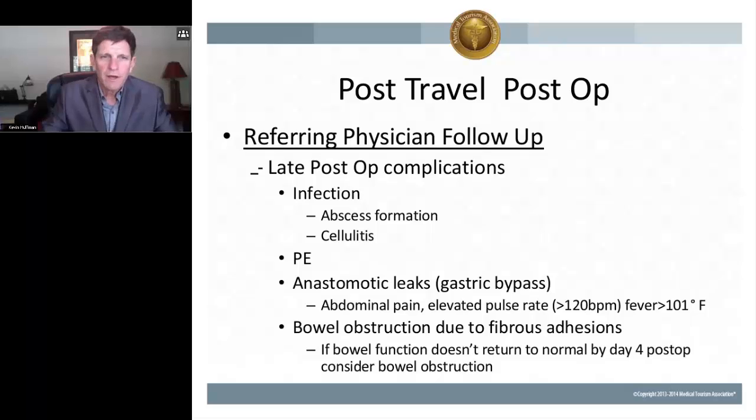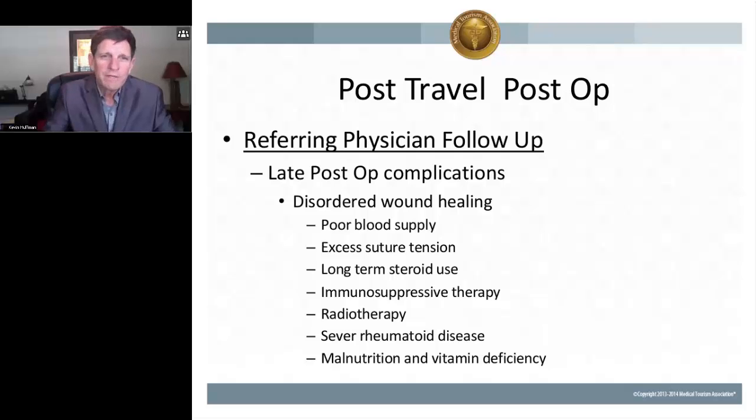Postoperative, when to follow up. These are important things to keep in mind. I don't want to go into the details here, but if you have a patient, for example, that has had bariatric surgery and they have elevated pulse rates, that's an anastomotic leak until proven otherwise. If they have a mild fever, that's something to be aware of, it could be a concern too. Disordered wound healing, for blood supply, if they're back to smoking, that's going to be an issue. Long-term steroid use, a lot of our patients have orthopedic conditions or are using steroids to control and manage inflammation and pain. Those patients have terrible healing processes, so we need to be aware of that. So vitamin, mineral, macro, and micronutrients are important for wound healing as well.